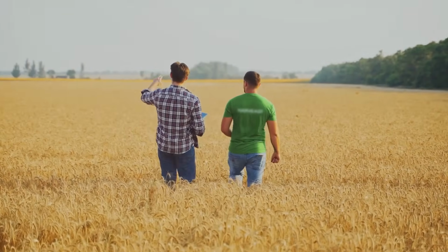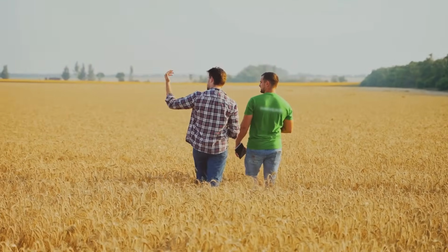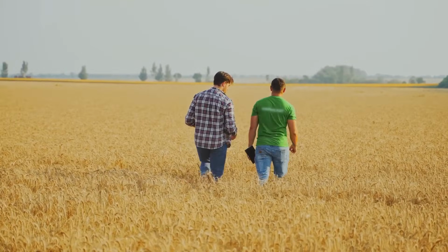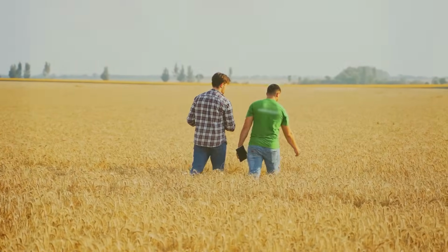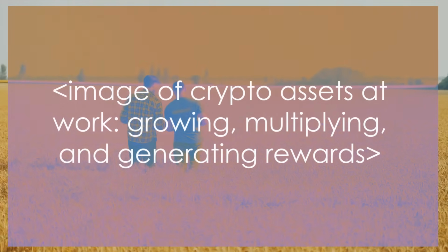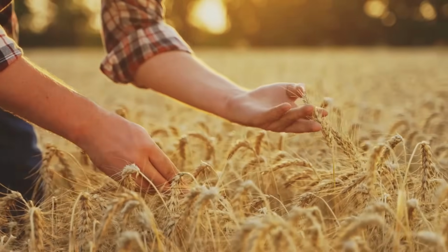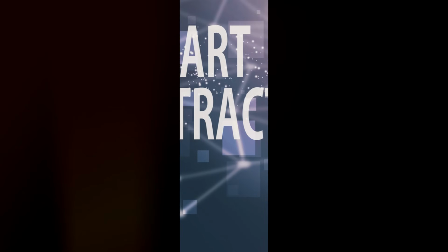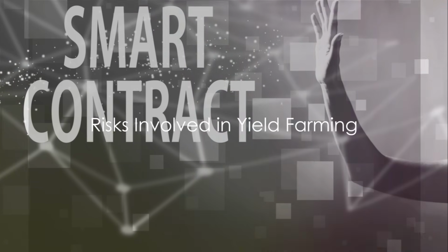Of course, like any investment strategy, yield farming isn't without risk. But with careful planning and diligent research, it can be a lucrative way of putting your crypto assets to work. In essence, you're putting your assets to work for you. But remember, always do your due diligence and never invest more than you can afford to lose. Happy farming! While yield farming may seem attractive, it's important to understand the risks involved.